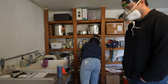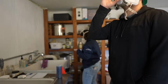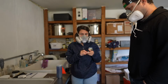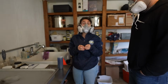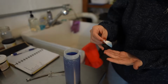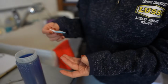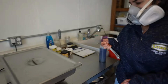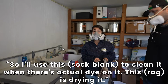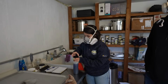Okay. So Briana's putting in the dye. Kent's not very coordinated, let's not let him pick anything up. They're gonna test this. Okay, so they're testing things out, so I'm gonna come in close so I can see. This is always gonna be less saturated, right? Because that's the type of blue it'll be. I think we go darker than this. So I'll use this to clean it when there's actual dye on it. This just dries it. So I put it back in.